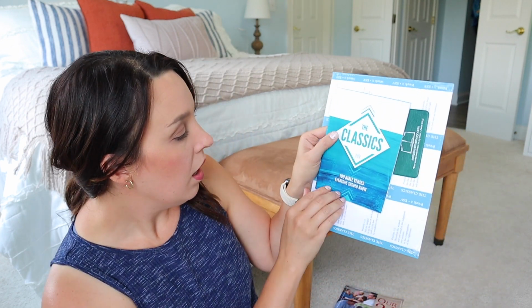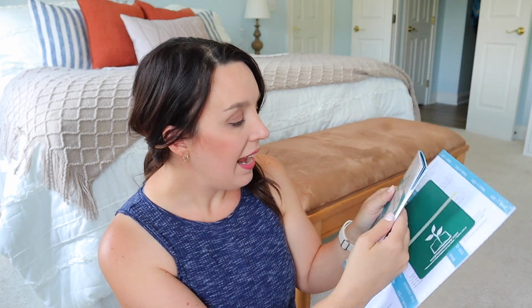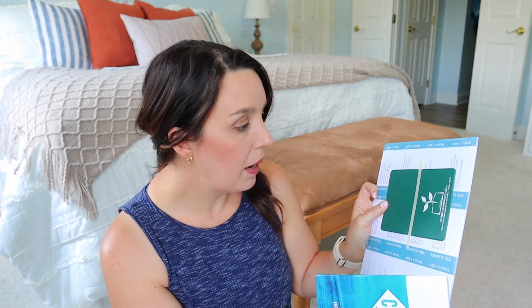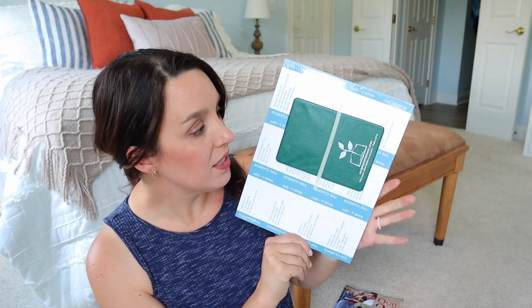This is called 100 Bible Verses Everyone Should Know, the Classics. And it's just a small guide that gives you exactly that, 100 Bible verses to memorize. I picked up the pack that is from the ESV version. As you can see, I still have it in cellophane.